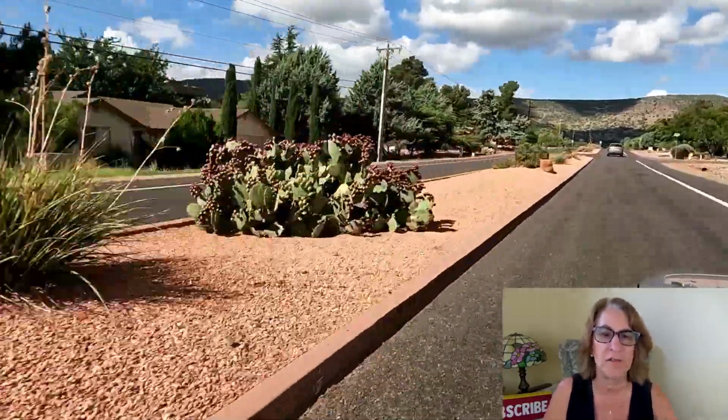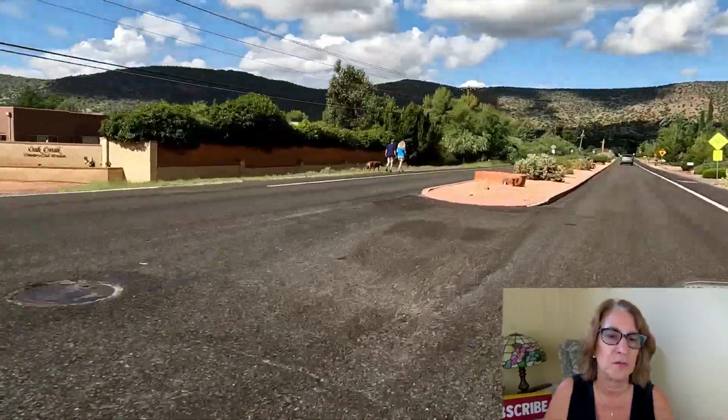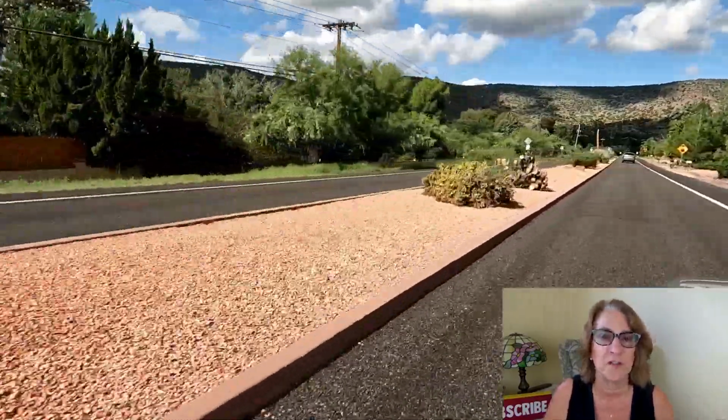Now you could see on the left there's some very nice homes here, Verde Valley School Road. There are a couple of them for sale around $650,000. For you to find a single family home under $600,000 anywhere in Sedona is unlikely, not impossible. So I wanted you to get an idea of just some of the homes here. There's one for sale for $650,000, and of course they go up from there.